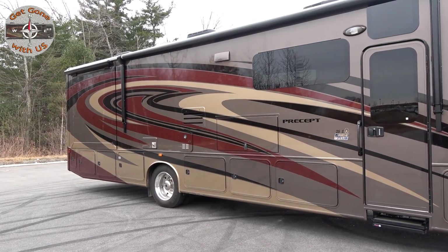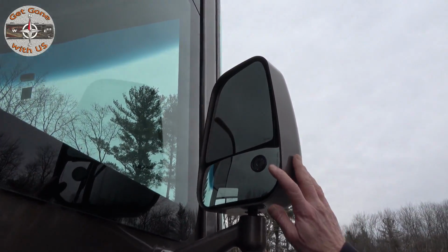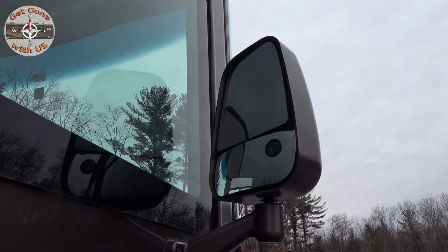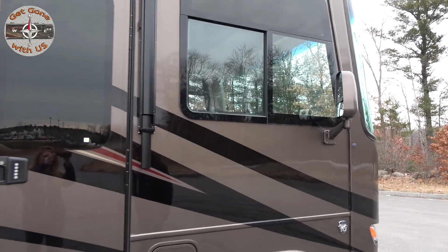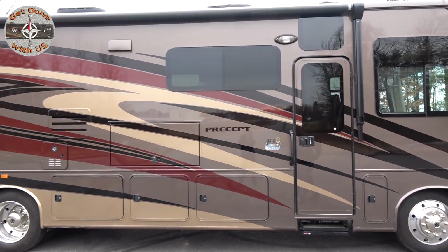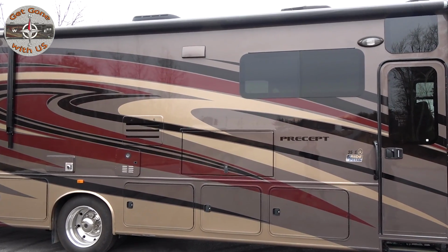Now, moving a little bit closer, they do have integrated cameras and side mirrors. When you put the blinker on, the camera turns on, and you can see what's down the side. In theory, sounds like a great idea. And moving along, take a look at the frameless windows. Love them, love that look. Nice and dark. Kind of impractical though, because they only open up a little bit.